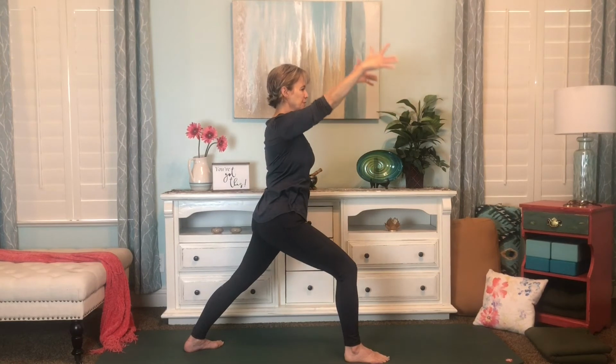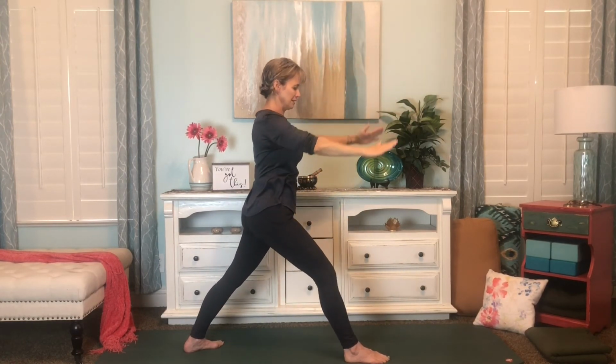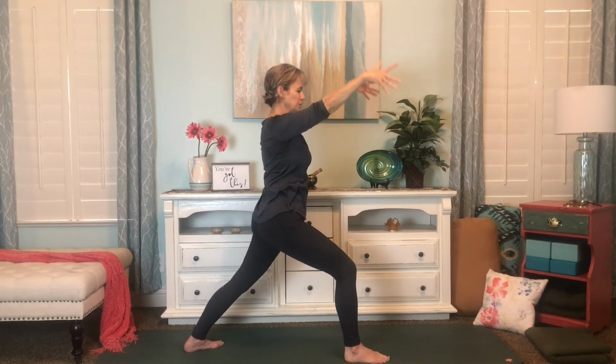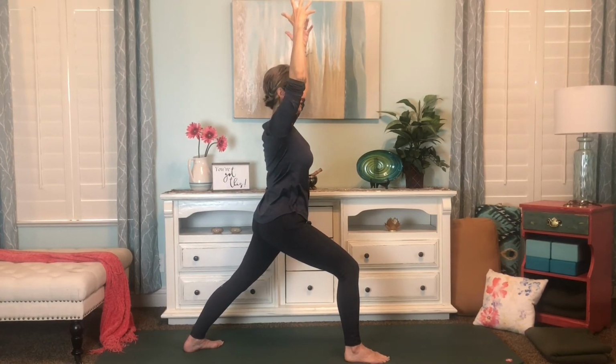Inhale forward, press back through that left heel. Exhale back. Inhale, bring it forward. We're gonna pause right here. Stay in the pose. Soften your shoulders. Continue to breathe.